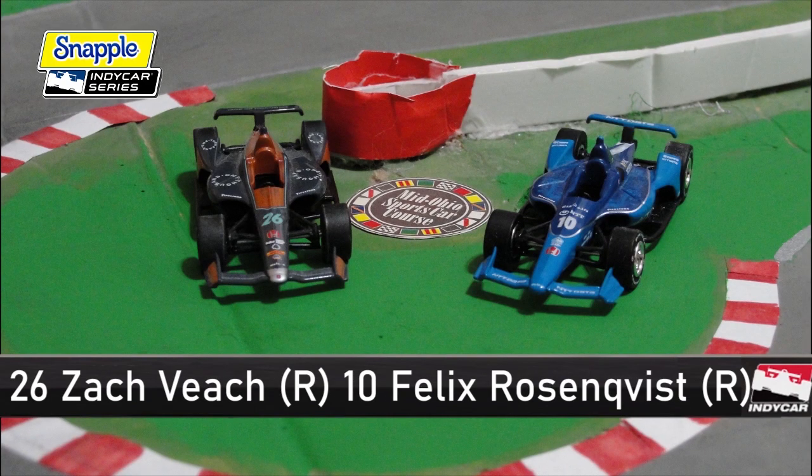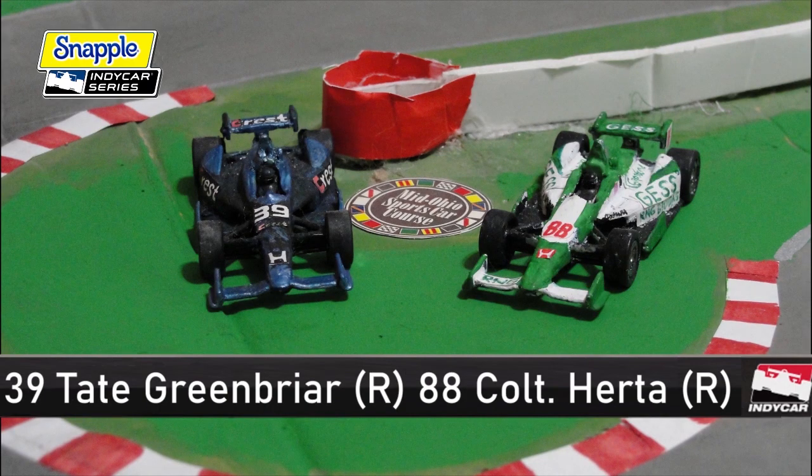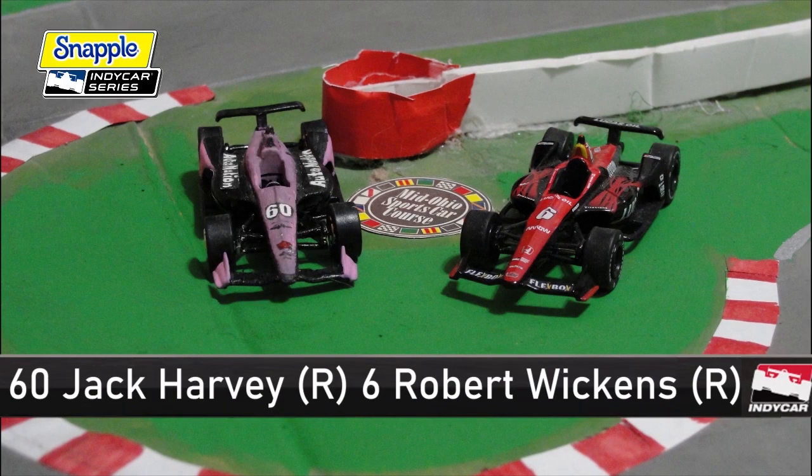Then we have Zach Veach and Felix Rosenqvist, along with Tate Greenbriar and Colton Herta in the 88. And we have Jack Harvey and Robert Wickens, rookie, rounding out the field.